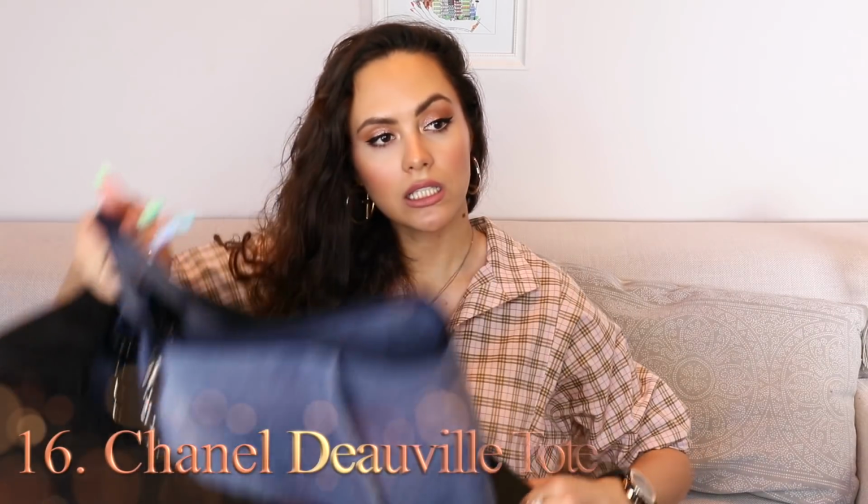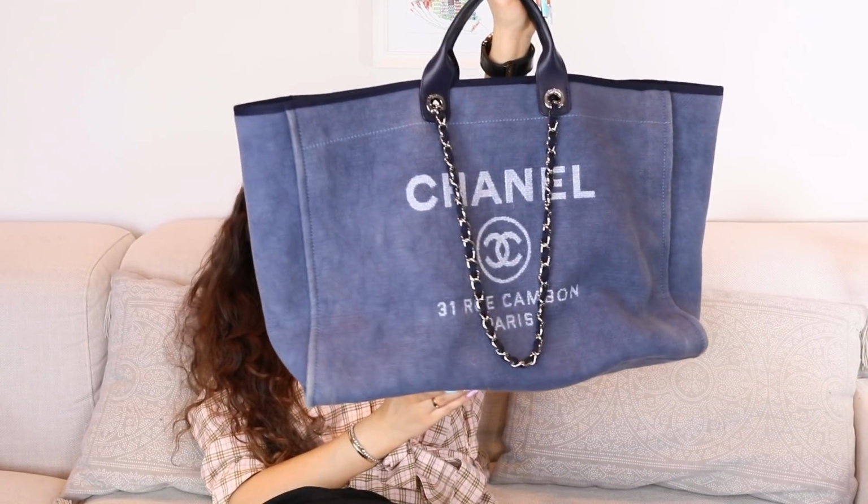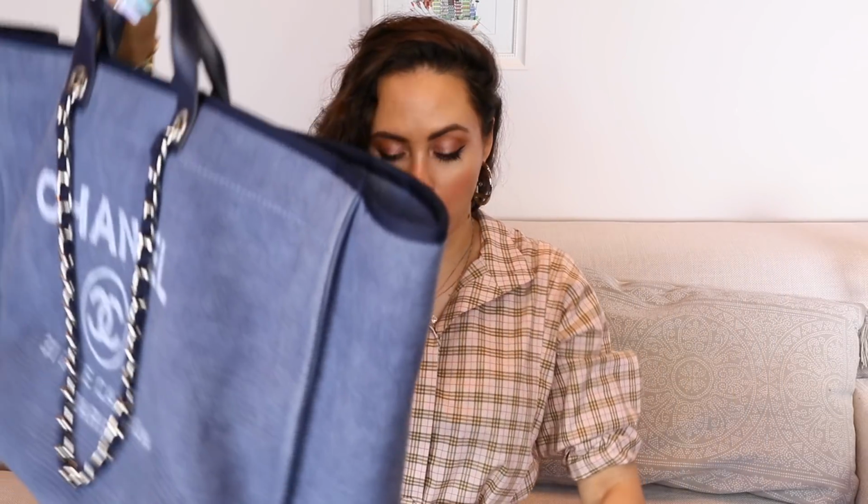Chanel Deauville, or Deauville, whatever, in the massive size in denim. There she is. She is just a mammoth. It's a beach bag to me and it is just absolutely too huge, too massive for me to function with on the daily. So yeah, apart from that though, beautiful bag. Love everything else. I think it's fabulous. It's just not practical in this size.